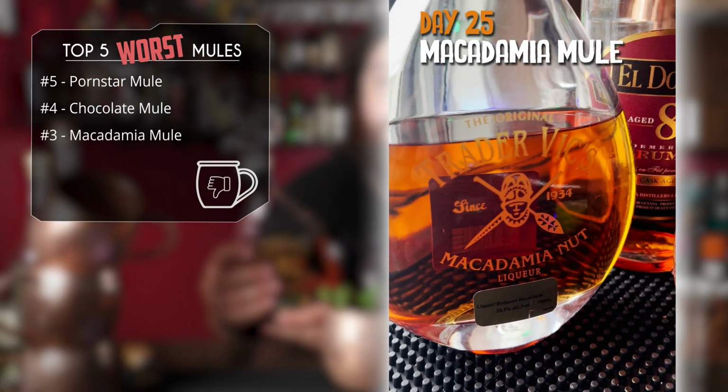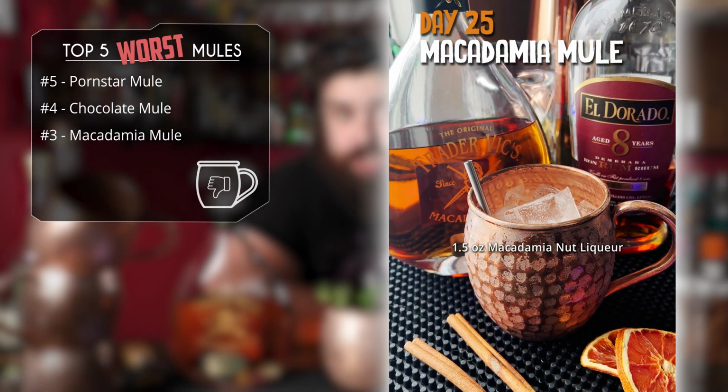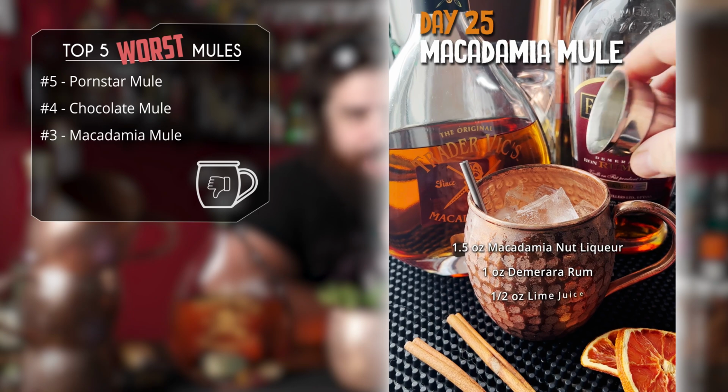In the number 3 spot, we've got the macadamia mule. Now, I had recently gotten a bottle of Trader Vic's macadamia liqueur, and this stuff is fantastic. It's similar to an amaretto. Obviously, instead of almond flavored, it's macadamia flavored, but there's a toasty, smoky, really rich nuttiness to it that you won't find in an amaretto. It's really good. It just clashed.